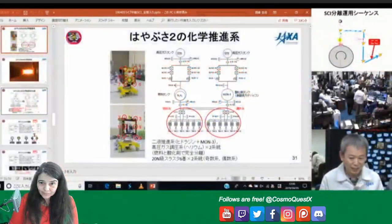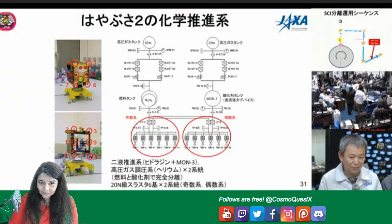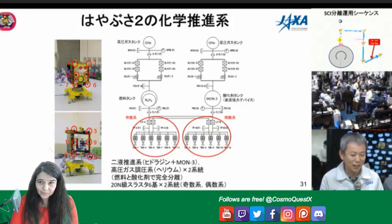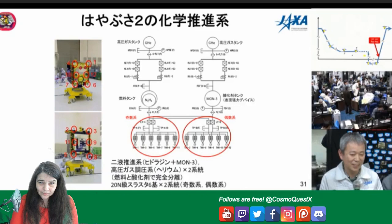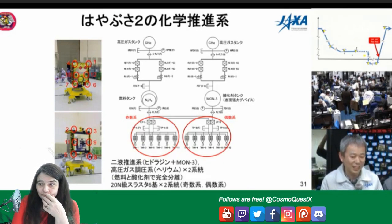So maybe we should show you a slide. So you can see here, this is a slide that I wanted to share with you. What you can see here is Hayabusa 2's RCS, the reaction control system. And we call this the bipropellant thruster system, so the fuel and the oxidizer are mixed to ignite. That is essentially how this operates. And the thruster, we have 12 units in total, number 1 to number 12. You have the odd numbered thrusters and even numbered thrusters, 6 each. In other words, we have 2 systems.